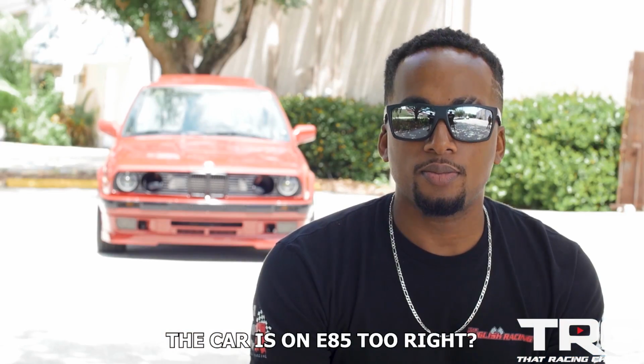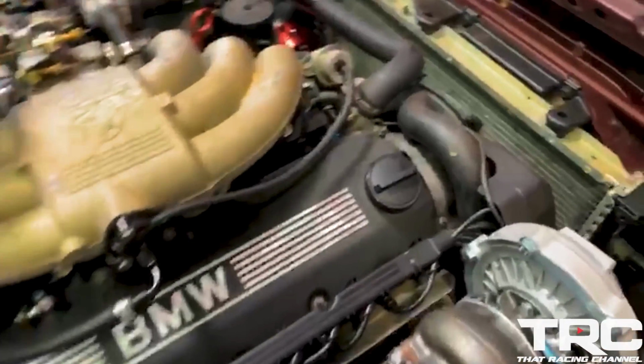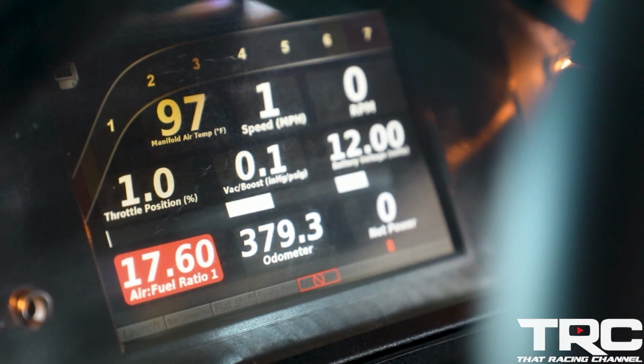Car's on E85 too, right? Car's on E85. What size injectors and fuel management? Bosch 1000cc injectors, a Walbro 450 in the tank, and an Aeromotive fuel pressure regulator. Pretty simple. The tuning software is MegaSquirt. MegaSquirt actually makes a plug and play, so it goes into the factory harness. And I also have a MegaSquirt dash, so I can see all my readings and everything.